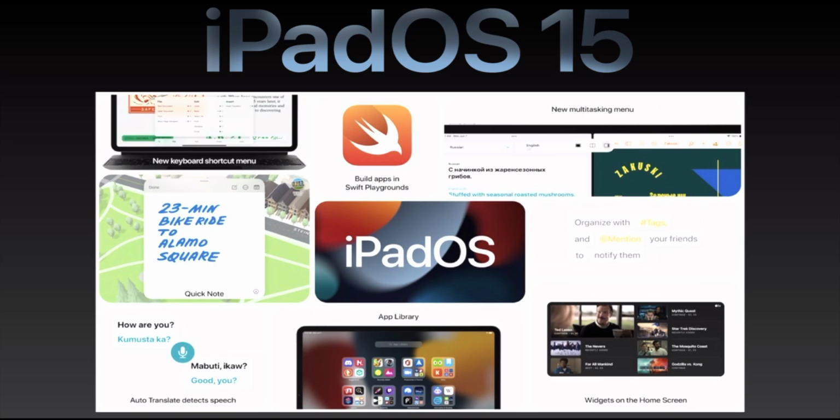You also have the App Library now, which is great, ported straight over from iOS 14. That's now on the iPad and iPadOS 15. And you have widgets on the home screen now. So this is, again, another feature from basically iOS 14. I almost said iPadOS 14.